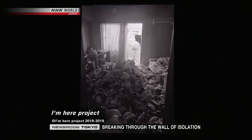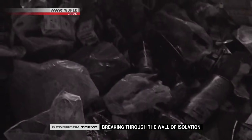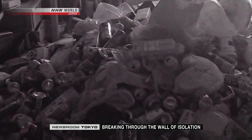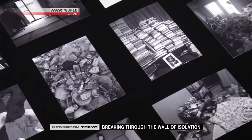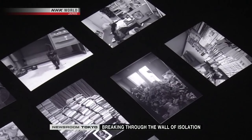This room is packed with garbage. The display has a message from the woman who took the photo. It says she feels safe living surrounded by garbage because it feels like punishment for being who she is. These photos and the accompanying text give hikikomori a chance to share the feelings they've bottled up inside.